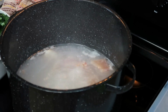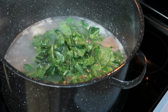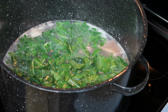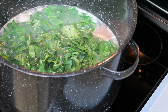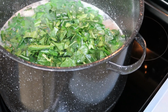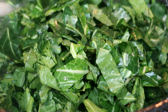I have my greens here. Gonna put them over in the pot, and these are tender greens, so really it takes them to cook maybe about 30 to 45 minutes, and that's it. But I have so many, that's why it's gonna take a little longer. Okay.